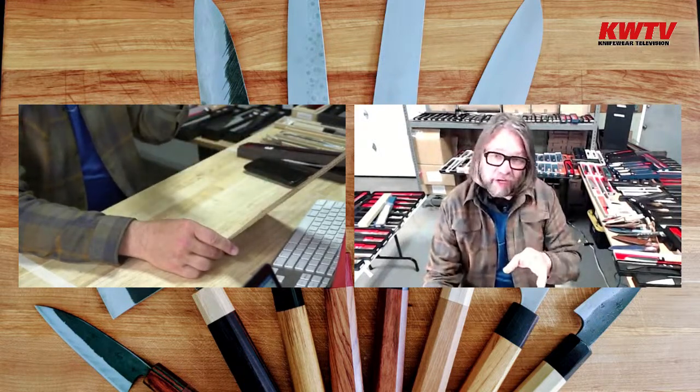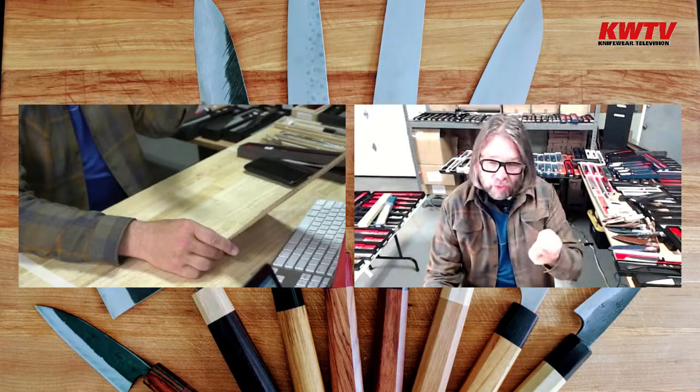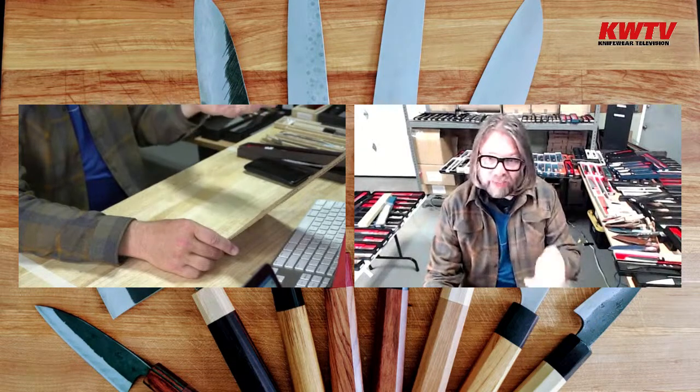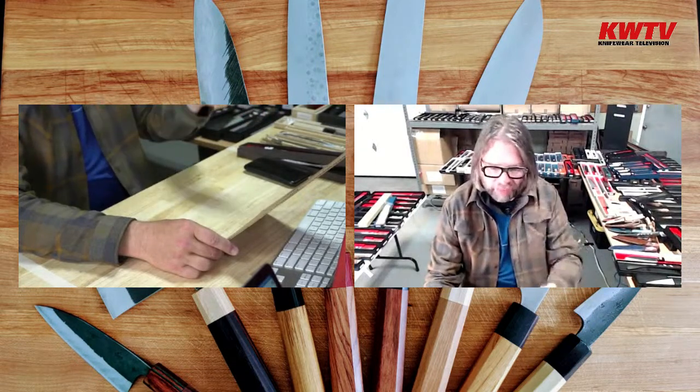We'll try to help you find the real knife, the knife that you want. We'll try to use all the equipment we have to give you an idea of how it feels and how it looks, so you can make a really great educated choice.